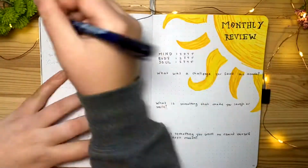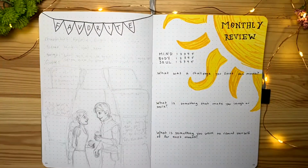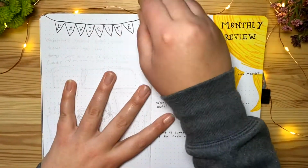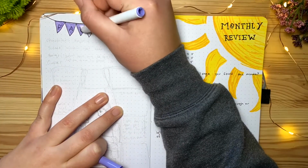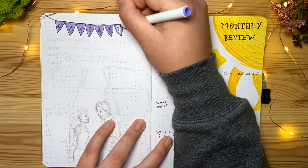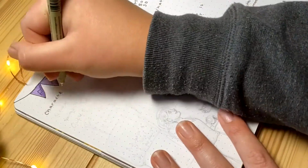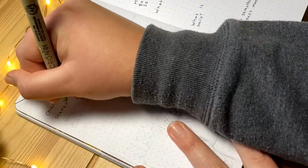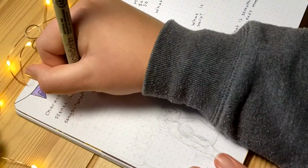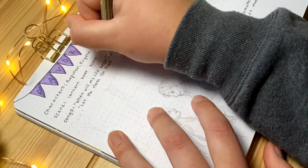Next is a page I plan on including in all of my months this year, which is a favorites page, I'm calling it. So basically just all my favorite things about either the TV show or movie that is the theme for that month. So for this month's theme for Tangled, I wanted to include my favorite characters, which are of course Rapunzel, Eugene, and then Varian and Lance, who are from the animated series.